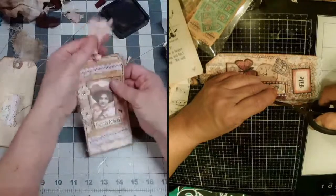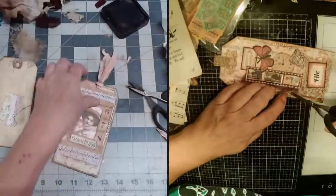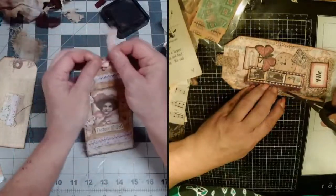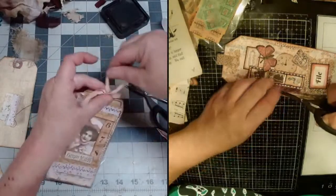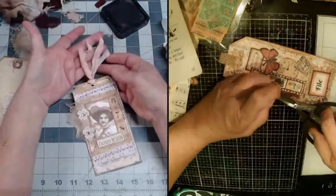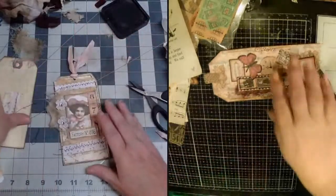Oh, my gosh. Too pink. Yeah. That's what I said about those buttons that are on that pink. I can't use them today. I got pink on here, but I will sew some more buttons on book pages. Okay. There's tag one. Good job. It is beautiful.